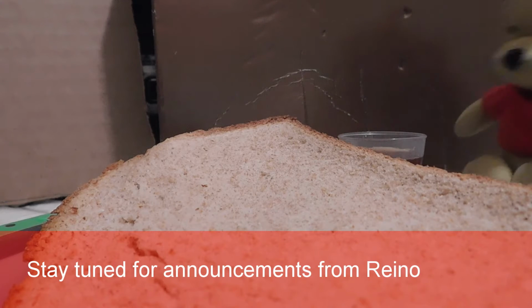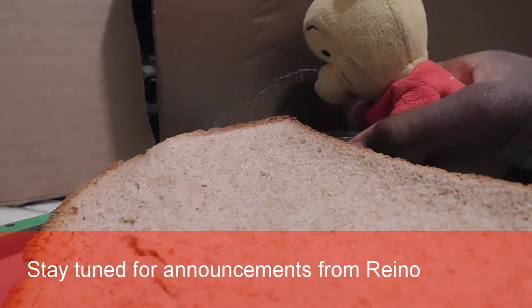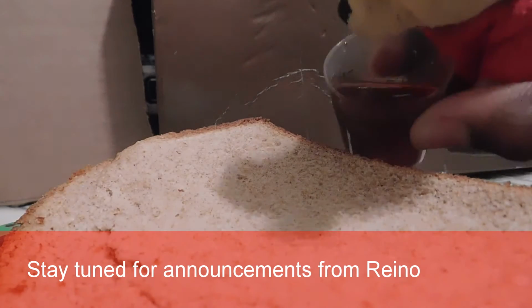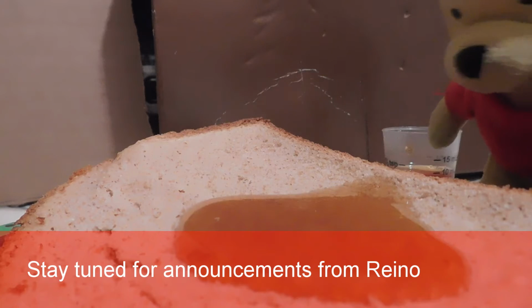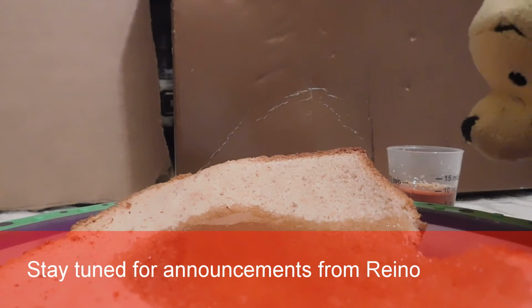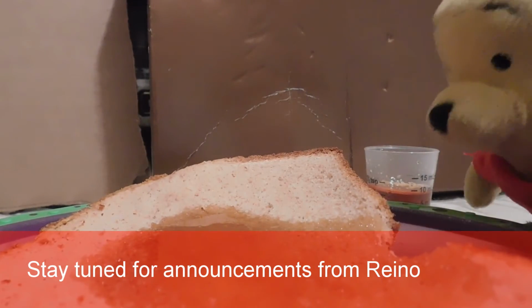First test. White plain bread. Here we go. Alright, yeah. There we go. Alright, let's see how this tastes. That tastes great. Let's see what else I can put it on.